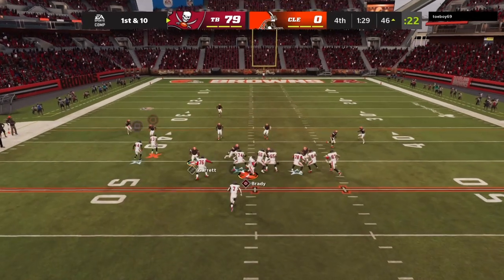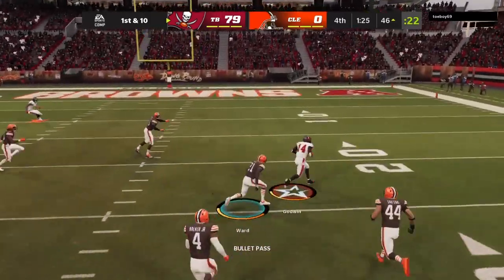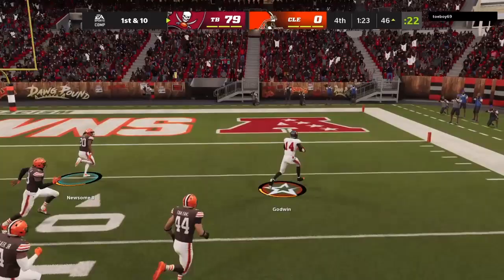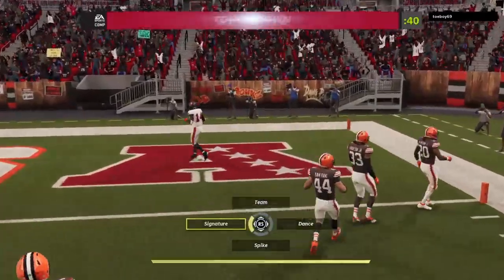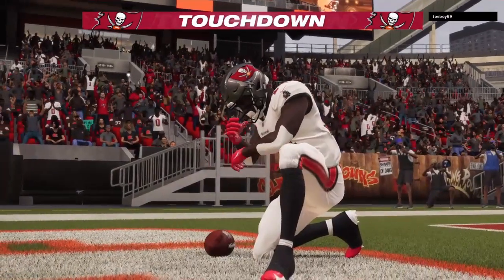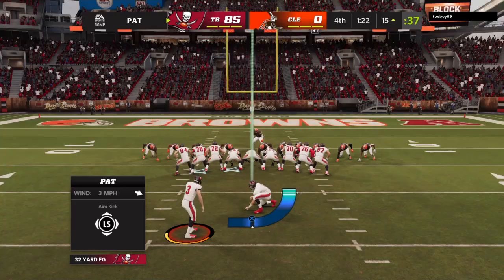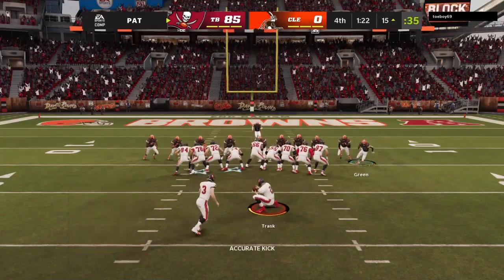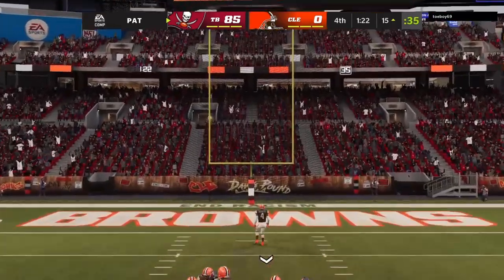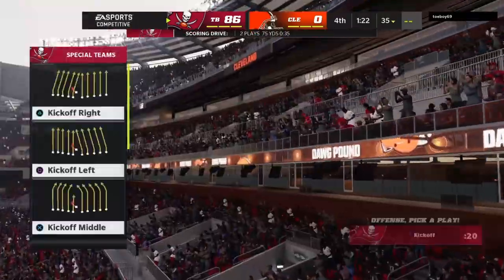Brady going to look to throw. That is caught. It's Chris Godwin. Woo! Give me some. And they are going to score again. Yet another touchdown as they just add to their totals. Extra point try now for Succop. And this one was over a while ago as they just add on to their big lead.